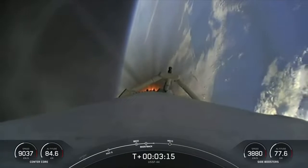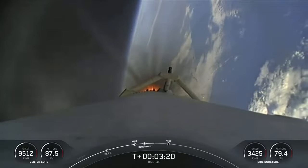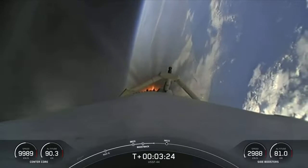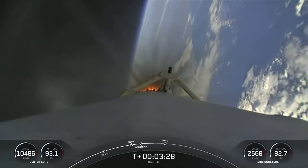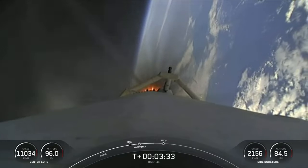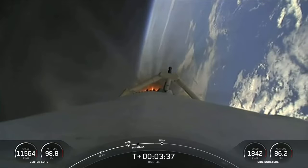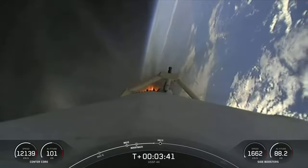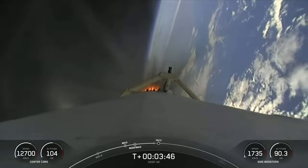That's a view there of the center core. Coming up, three events happening in rapid succession. We'll have the conclusion of the side booster boost back burn, followed by main engine cutoff, as well as stage separation of that center core. As a reminder, per request of our customer, we won't be showing second stage views after second engine start one. Additionally, our center core, or stage one, the one you see there, is expendable today, so we are not recovering this booster.